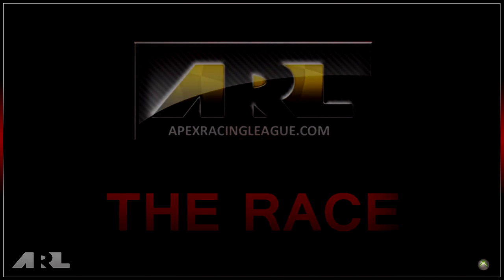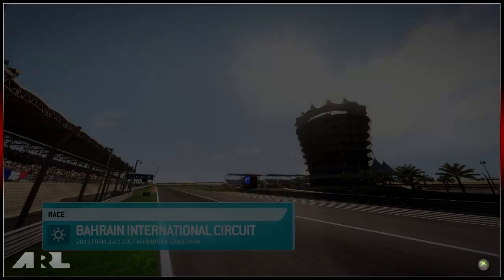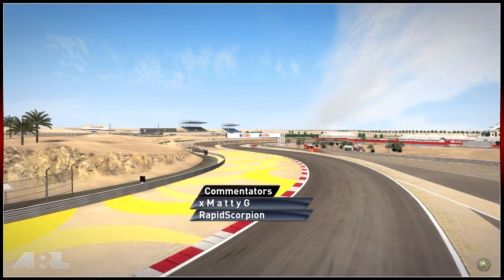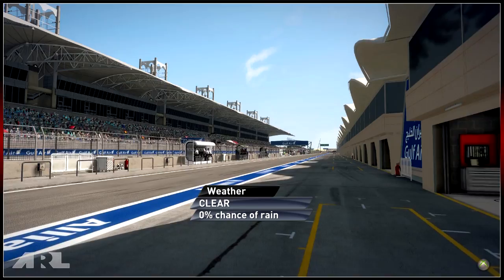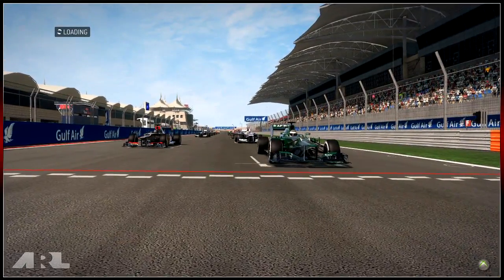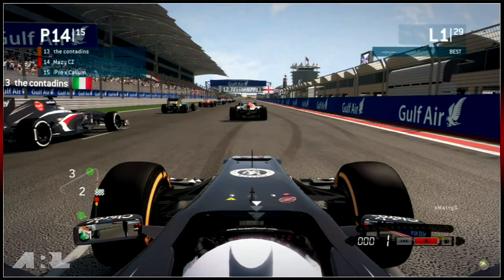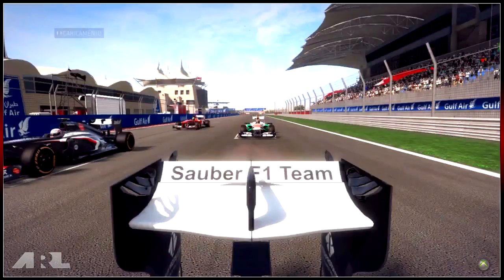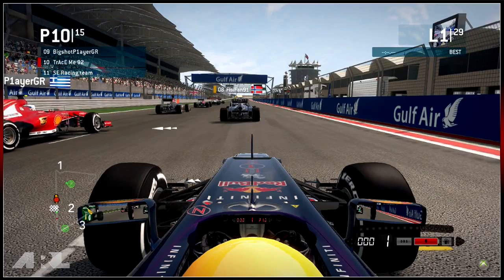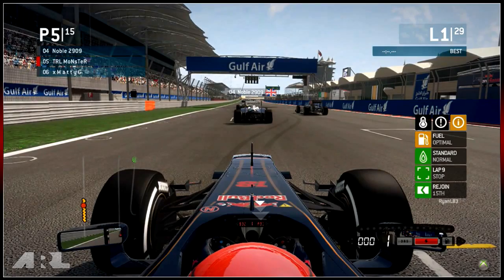It's race time. It's the Bahrain Grand Prix. It's xMattyG and RapidScorpion commentating for you on this clear afternoon. And Scott, the qualifying, the grid, it looks so exciting. Certainly does, but we're already missing one car. F1 X360 is disconnecting before he's even got to the grid. So the qualifying for him was irrelevant. He simply didn't make the start. But 15 cars will line up for 29 laps of the Sakir circuit.